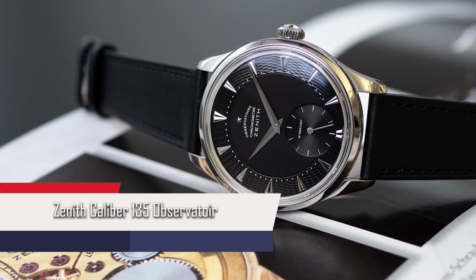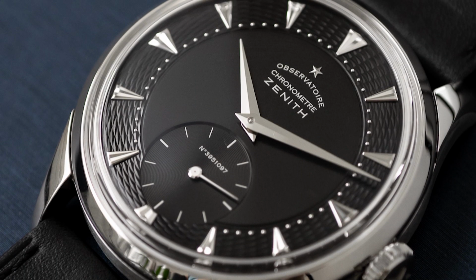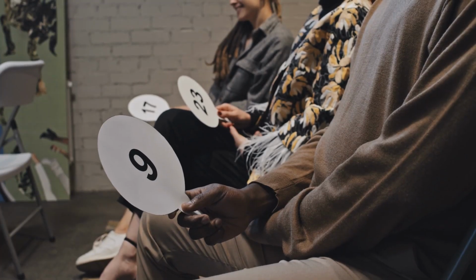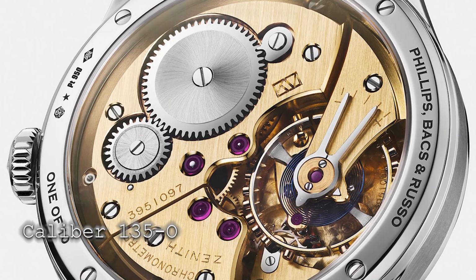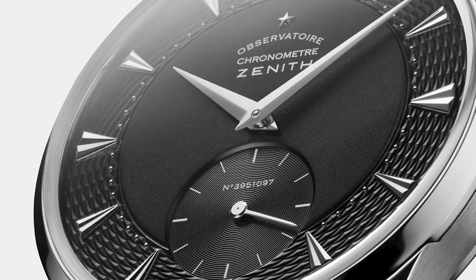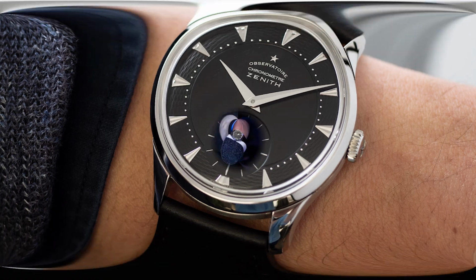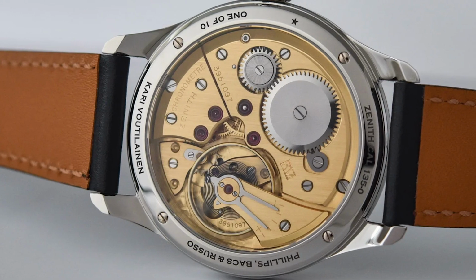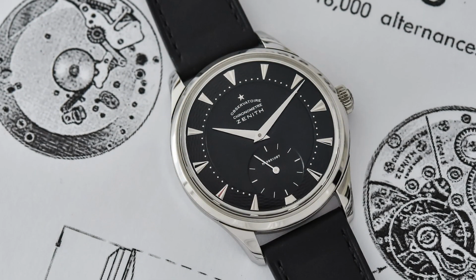Now let's talk about the Zenith Caliber 135 Observatoire. This extraordinary timepiece was the result of a unique partnership between Zenith, a famed independent watchmaker, and an auction company. Despite being completely unadorned, the caliber 135-0 movement won more observatory prizes for accuracy than any other movement in history in the 1950s. Anyway, to make the watches more suitable for the present collector, Zenith collaborated with Kari Voutilainen to restore and finish the movements and to create a new case design inspired by its watches from the 1950s.